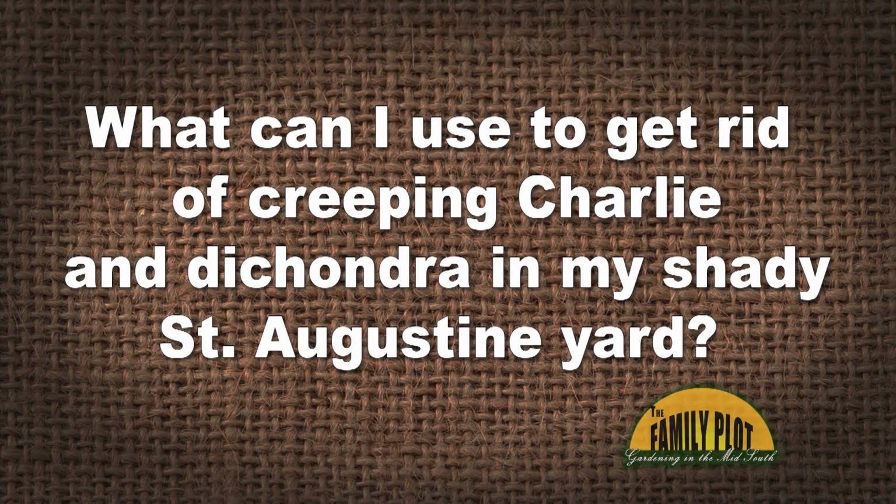What can I use to get rid of creeping Charlie and dichondra in my shady St. Augustine yard? I tried spraying with a borax and water solution, but got no visible results. My yard is very shady most of the day. I have been literally pulling it up by hand, but there's way too much to do this alone. What can I use to get rid of these two uninvited guests? And this is Faye from Hattiesburg, Mississippi.